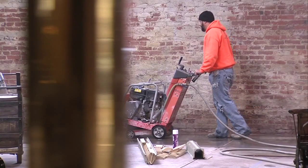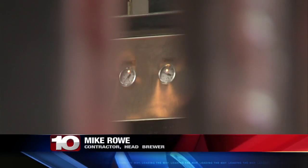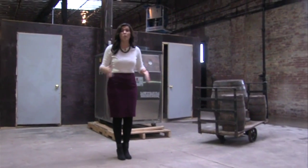Right now, the focus is on renovating and finding a place for equipment. Some of the back equipment's starting to arrive now. We got a glycol chiller came in and we're getting ready to get it hooked up. In just a few short weeks, this general area will be filled with 10 20 barrel tanks.